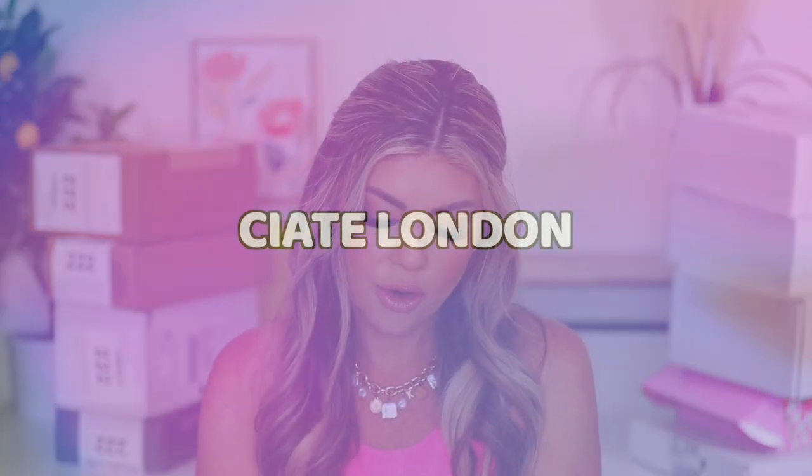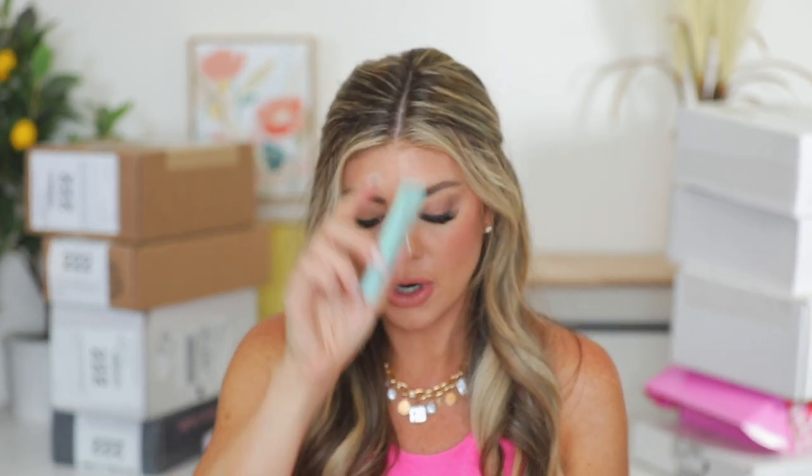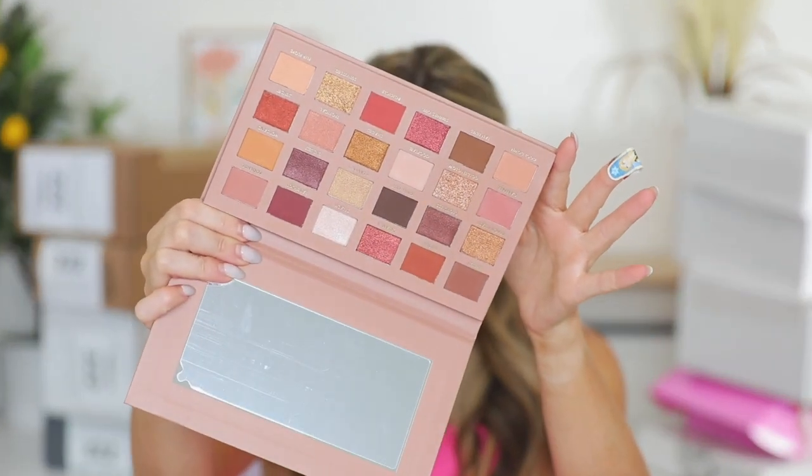CIATÉ London sent over some products. They sent over their Plum, which is their plumping lip gloss. We also have the Dewy Highlight Glossy Cheek Glow. This one's in the shade Dewdrop. And then this one I haven't seen. It's a Vitamin Boost Plumping Primer. Oh, it's a face primer. Oh, how cool. I've never seen this one either before. And then I'm really excited to look at this. This is called the Brazilian Glow Eyeshadow Palettes. Look at these shades. How gorgeous is that?